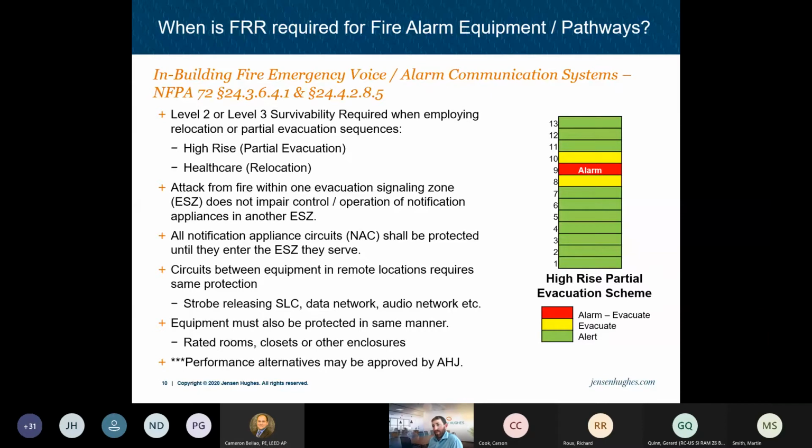I mentioned it before, but you can protect it with 2-hour circuits, a CI cable. Carson will go over some of the details there, but oftentimes the equipment is also located in 2-hour closets. So you have electrical rooms that are rated for 2 hours that house your amplifiers and your nodes.